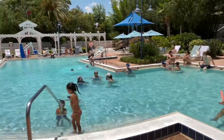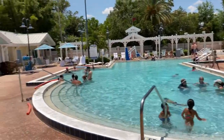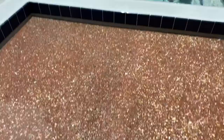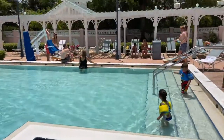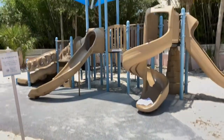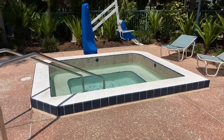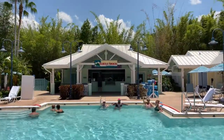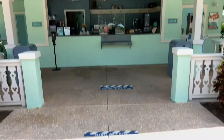We're here at the village pool. And if you look just over to the left-hand side, there's Turtle Shack poolside snacks. You could even play a game of cornhole. There's even another playground here at this pool. They even have a spa. Just across the pool is the Turtle Shack poolside snacks. Let's go check that out.